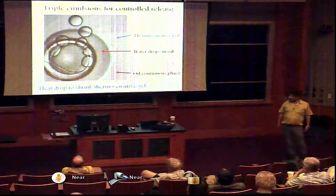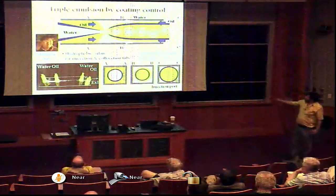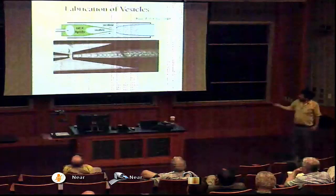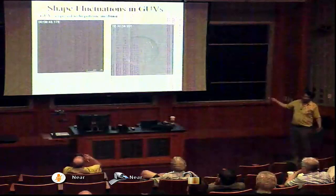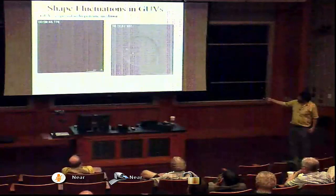Okay, a couple of other things. This is Xin Yun, who came and made a slightly different device. It's getting late. I won't go through the details. It's a nice way of making a very thin shell. Laura Arriaga uses this to make really nice vesicles. They're shown here. You can see the thermal fluctuation. These are bilayer structures of phospholipids. Here's the solvent that's just evaporating. A very nice controlled way.